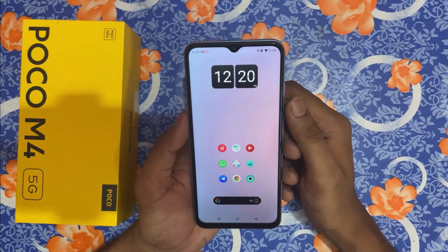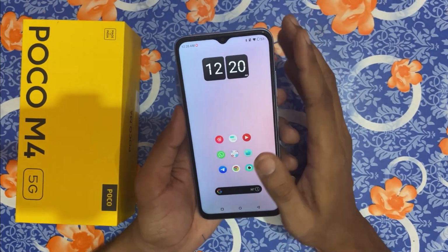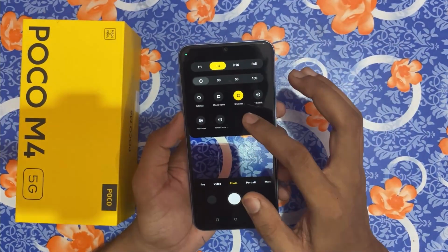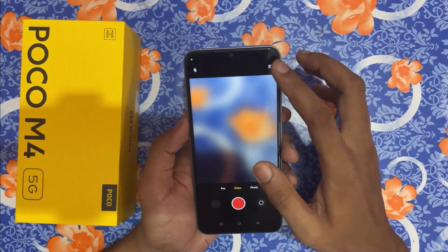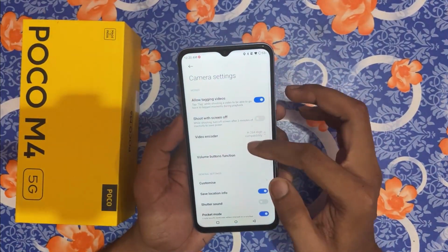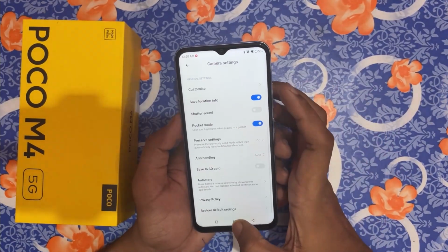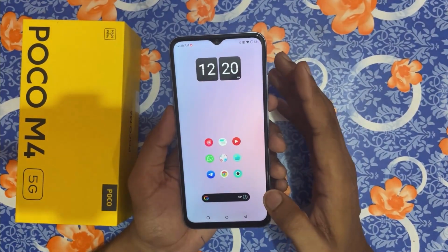It takes decent pictures during the daylight, but during the night it really struggles. Also, in the stock camera app there is no stabilization. I didn't see any stabilization option in the camera app, so I believe there is no stabilization built into the camera app.